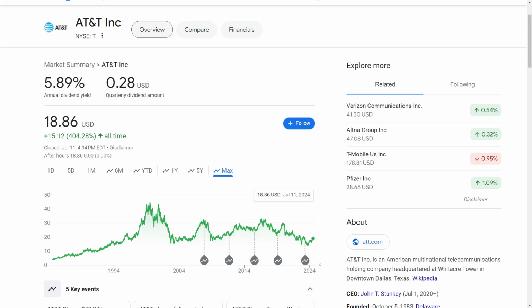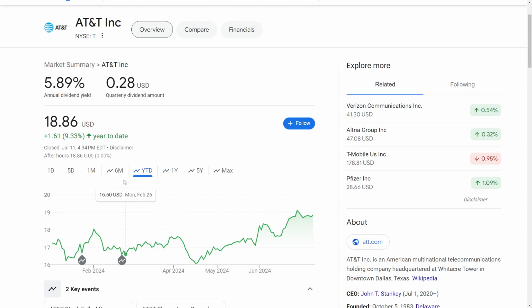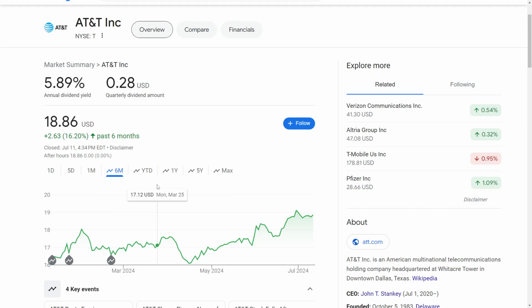However, if you believe things are going to turn around for them, ever since July of last year, it looks like they bottomed close around $13.50 a share. It's been doing pretty well ever since then. It's been on a tear. Up 40% the last year, so it's been performing pretty well. Year to date, it's up 10%. Last 6 months, up 16%.